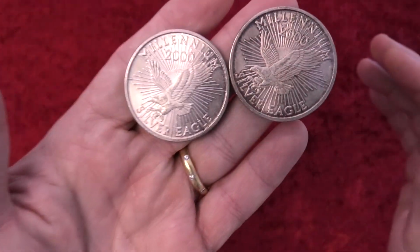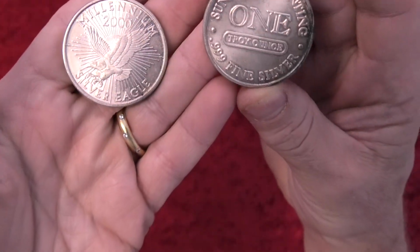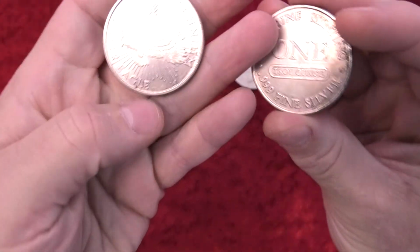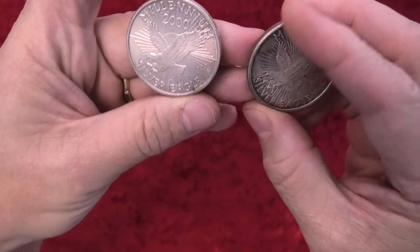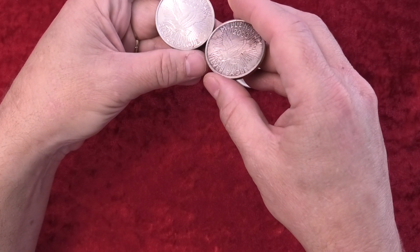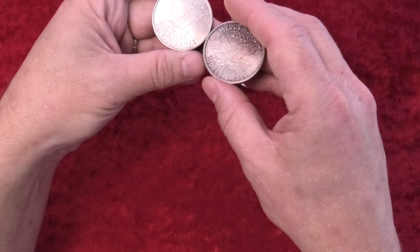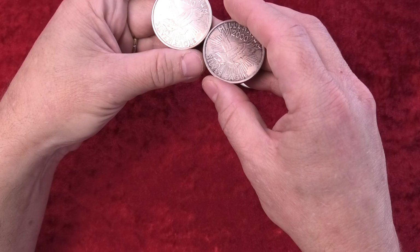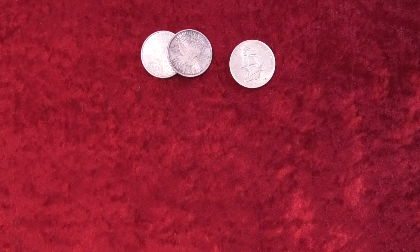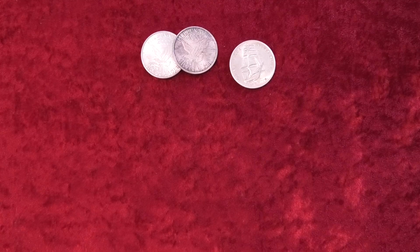I got 2 of these Millennium Sunshine Silver Eagles. Sunshine Minting. And I just saw these recently on Silver Bar Stacker's channel. But these, I remember people used to call these, what do they call them? I can't remember now. Something like Sunshine Eagles or something like that. I totally blanked out back in the old days.